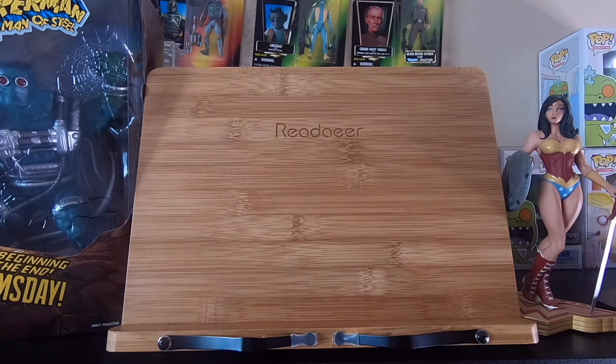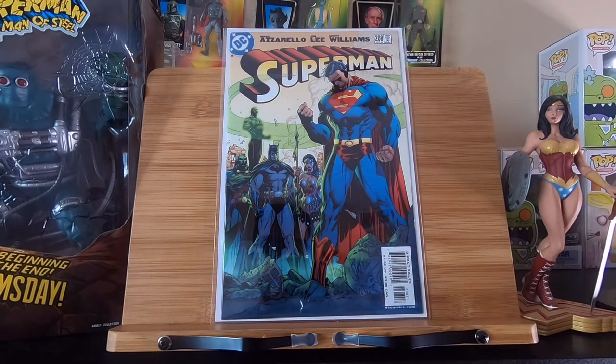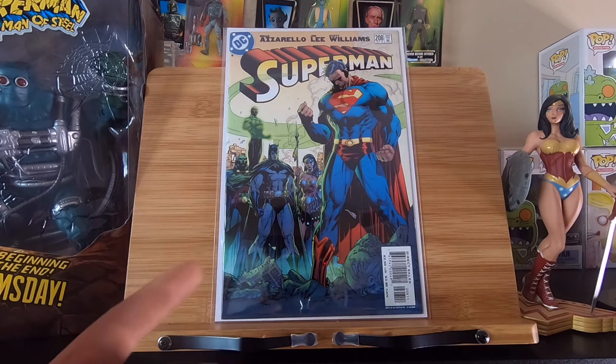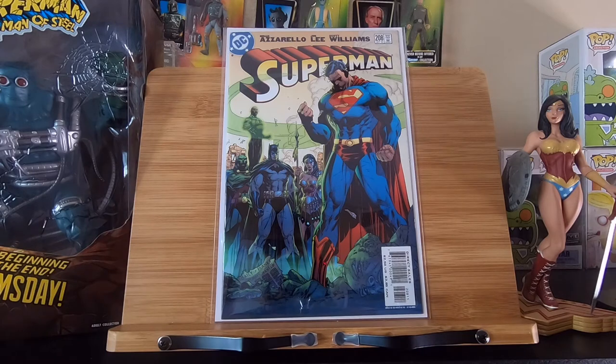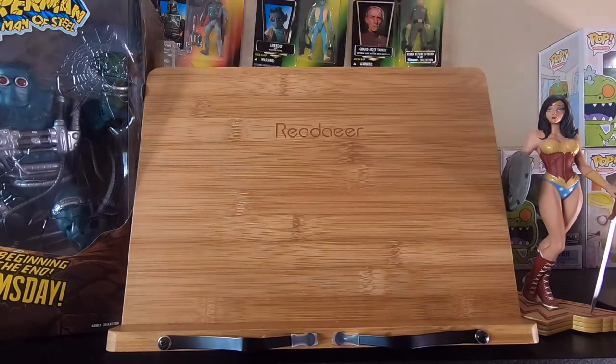And he also had this one he was selling for $5, but I got it off him for $2. A Superman filler, but it's Jim Lee, so I couldn't go wrong with him. Superman 208. A really great cover by the fantastic and legendary Jim Lee. And I like how you have Batman, Wonder Woman, Martian Manhunter, Green Lantern in the back. Like I said, amazing looking cover.